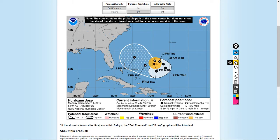Here's the Hurricane Center's forecast for Jose, and you can see it right here. Expected to be a hurricane throughout before it does head up north. Bahamas, you are within the cone of uncertainty. The center circulation could go over your area.